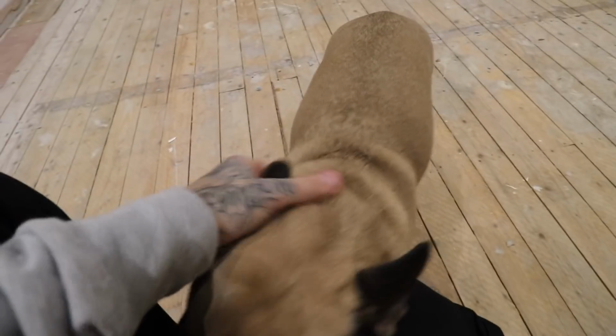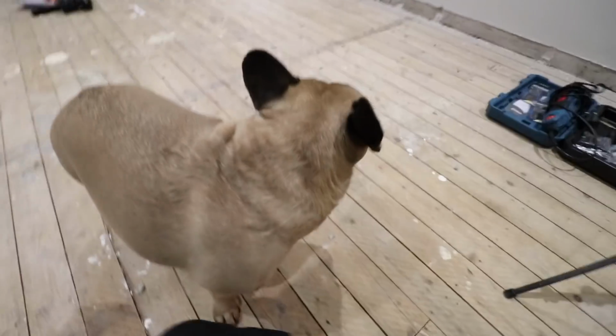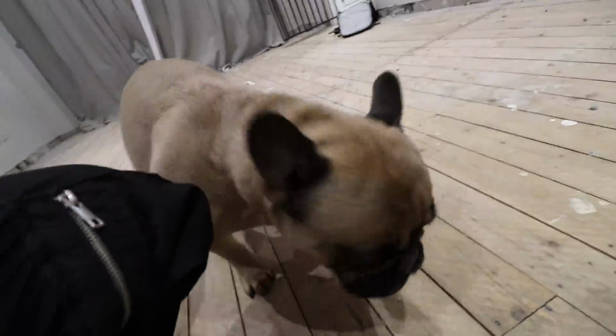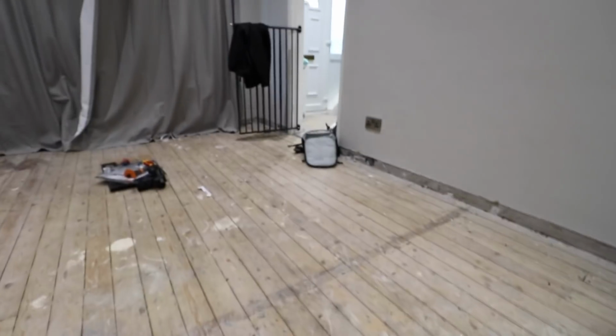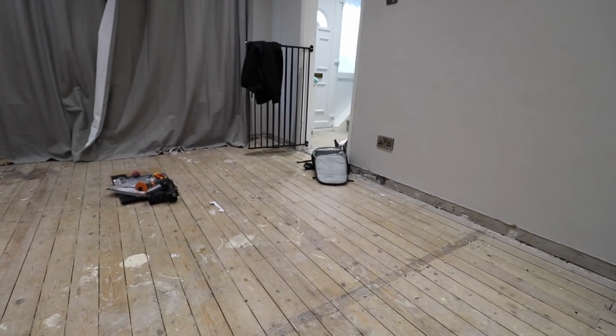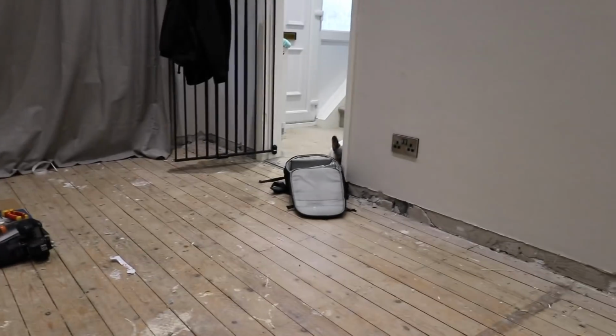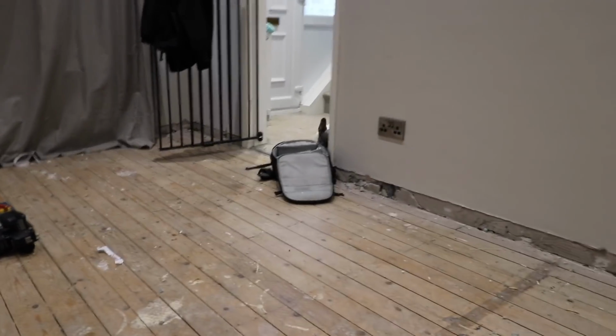Here we go. Here he is. So Quattro is causing trouble. For those of you who've never met Quattro, you're a beast, aren't you, Quattro? And we've got Dixie over there. Dixie! She's chewing me camera bag.